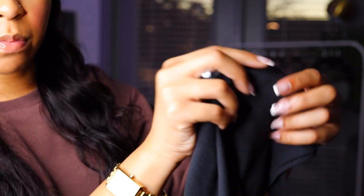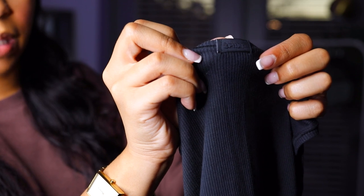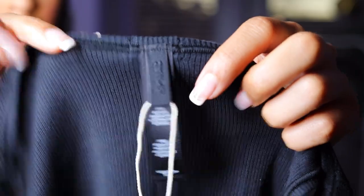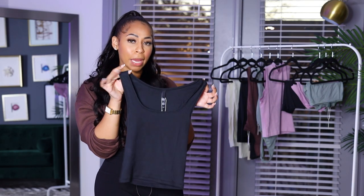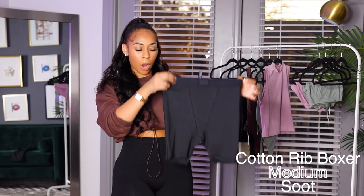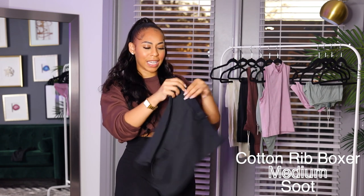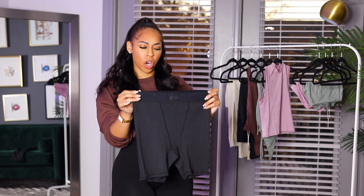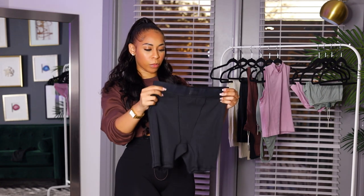All of these have the Skims logo right on the back of it. You guys can see that Skims logo and the Skims logo on the tag as well. I got this tank in a size medium, very basic, very simple. And then to go with it, I got these cotton rib boxers in a size medium, very stretchy. And then there's an elastic band around the waist. So I'm excited to see how that's gonna look on, if it's gonna give me any type of suction or anything. So I'm looking forward to that.